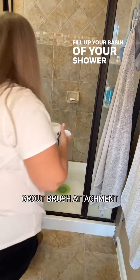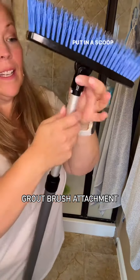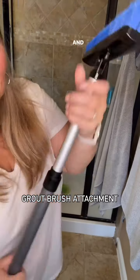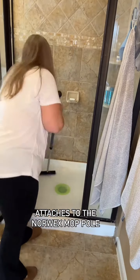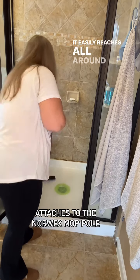Fill up the basin of your shower with warm water. Put in a scoop of our Bright and White, it's safe for stone. And I'm going to take this grout brush, which attaches to my mop system. It easily reaches all around the shower.